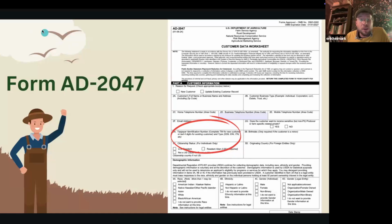Now, you've got to be a little bit careful on applying with this if you have a legal entity. So if you have an LLC or an S Corp or a partnership or some sort of legal entity that you are operating the farm under, you need to apply under that entity. So you're going to need to fill this form out under that entity as well as yourself. I have an S Corp, so I had to fill one out for Maple Ridge Farms, and then I had to fill one out for myself.